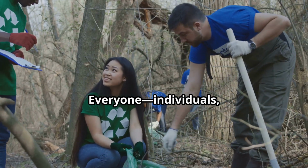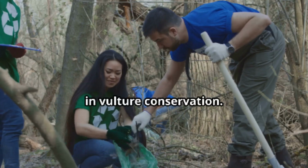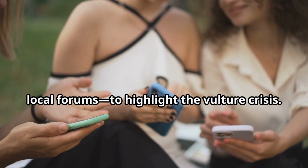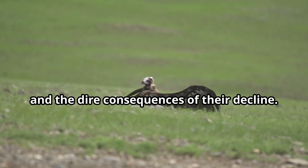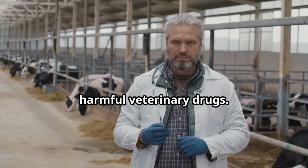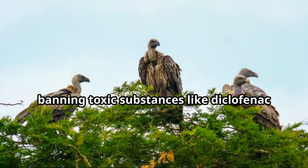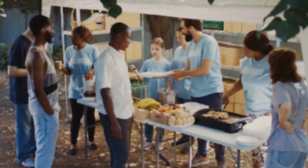Change begins with us. Everyone, individuals, local communities, and broader society, plays a crucial role in vulture conservation. Use your voice through conversations, social media, local forums to highlight the vulture crisis and the dire consequences of their decline. Promote responsible livestock management and educate communities on avoiding harmful veterinary drugs. Advocate for government policies banning toxic substances like Diclofenac and harmful pesticides. Public pressure makes a significant difference.